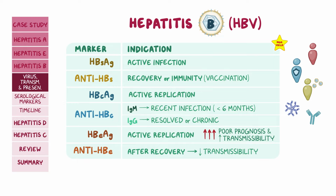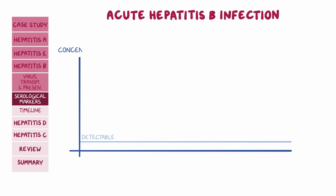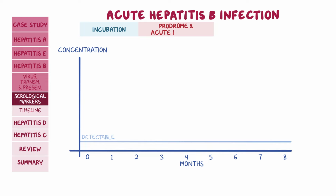Now let's draw a graph of the serological markers in acute hepatitis B infection. The vertical axis of the graph is the relative concentrations of serological markers. The horizontal axis of the graph is time after exposure measured in months, and on the top are phases of infection. First, there's the incubation period that lasts 2 months, which is followed by prodrome and acute infection that lasts for 3 months. The last phase is the recovery phase.